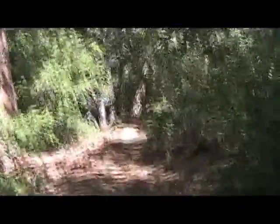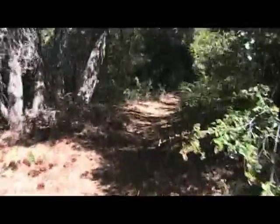The rattlesnakes found in this part of California, between here and Santa Monica Mountains and all over San Bernardino, are the South Pacific breed of rattlesnake. They're really non-aggressive. As you saw in my last video, I was able to pick one up, pet him, give him a kiss, and let him go.